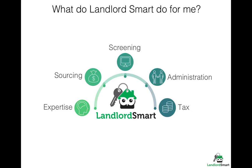We have a full back office administration team, people that are involved in property, so they're experts, they understand the world of property. They will talk to you, they will help you through the process, and they will then liaise with all parties, the supplier, the funder, and yourself to ensure that we get things through as quickly as possible.